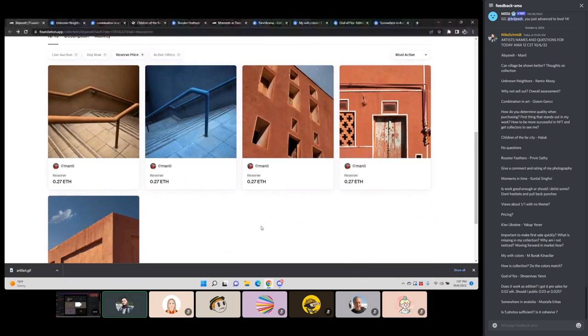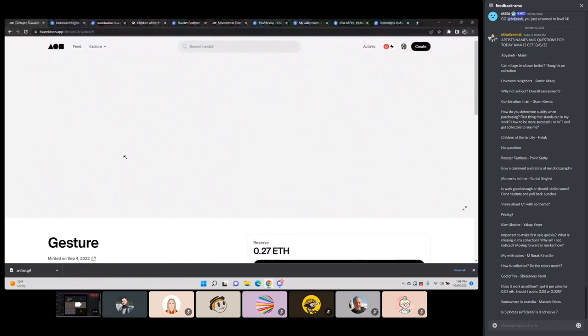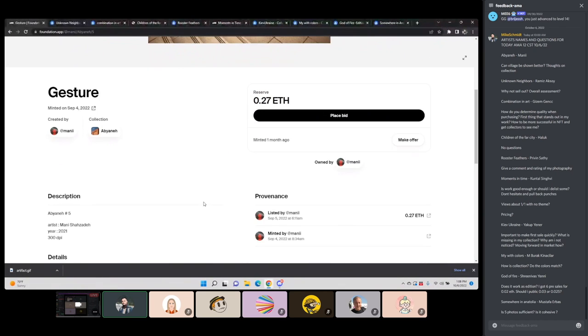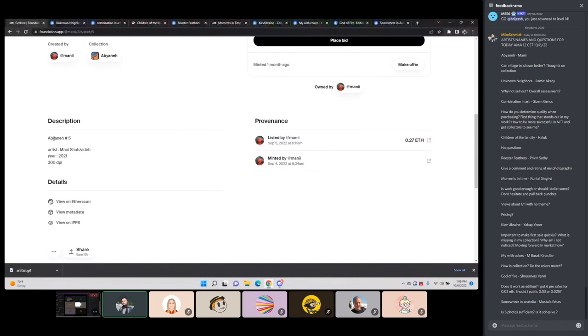As soon as I opened this up, what stood out to me is the colors. The colors are really beautiful and they work really well next to each other. Really beautiful color relationships. I don't know why, but the stairs really stand out to me, so I'm gonna open them up. Stairs at this location. This one's called Gesture. And the artist just says Aviana number 5.